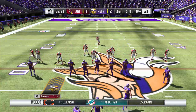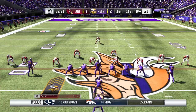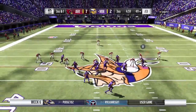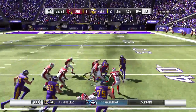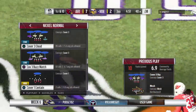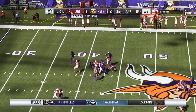So how has he done it? Because he's been patient, followed his blocks, let everything develop, and then burst through for big gains. On 3rd and 1, here's Cousins. Open man is Thielen. It's complete. And they'll work this down to the 40-yard line. Tackled there. That's his first catch so far. They've held him under wraps, but he's got a first down there.